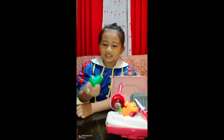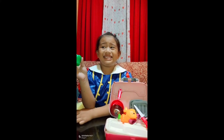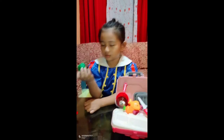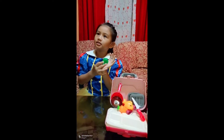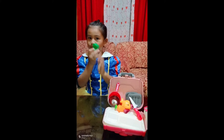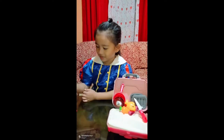And what is this? Is this a pepper? I don't like peppers. It's spicy. Even the green ones. So, if you want to spice your food, you can just put the pepper. Is this a pepper? I don't know.